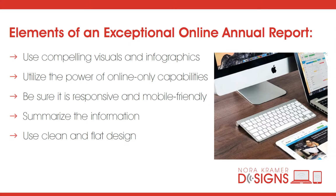Use a clean and flat design. When you're designing an annual report, you want it to be clean and crisp and clear for the viewer. You don't want to junk it up with a lot of text or a lot of graphics. Just keep it nice and clean and minimal. A minimalist approach is becoming industry standard whether you're going print or online. So you don't need to add a ton of bells and whistles to it. Just simple, glanceable callouts summarizing your key points, minimalist assets, and maybe a flat two-tone design. That's going to make your report more effective.